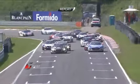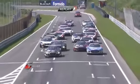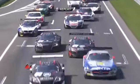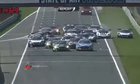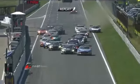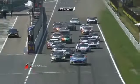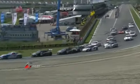And this is Maximilian Buch getting a fantastic getaway when the lights go out, and he manages to drag race clear. He's not really alongside as they come over the start line, but then he manages to find the momentum and the speed. Ricardo Zonta gets pushed off almost into the barriers going down into turn 1. Cacabueno made a reasonable getaway as well as they come into the first corner. It was all fairly well behaved into turn 1.